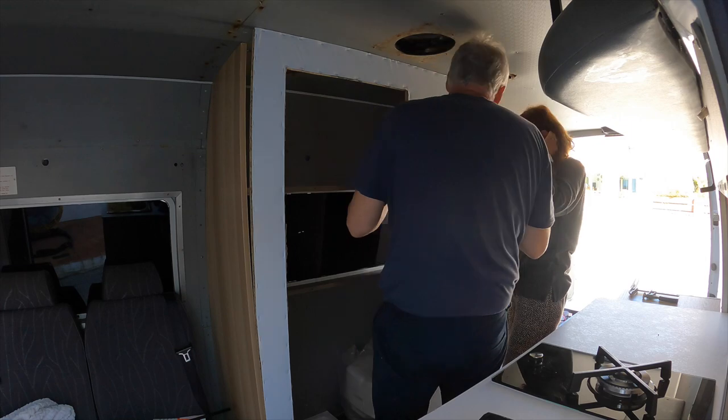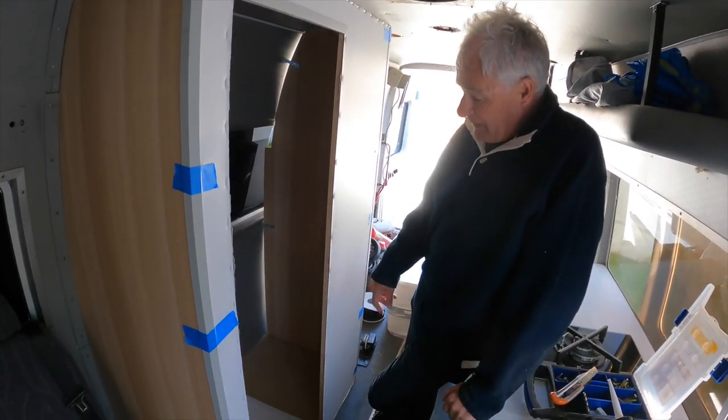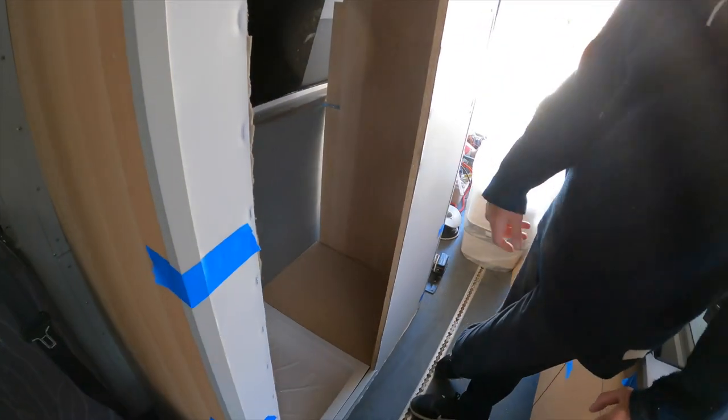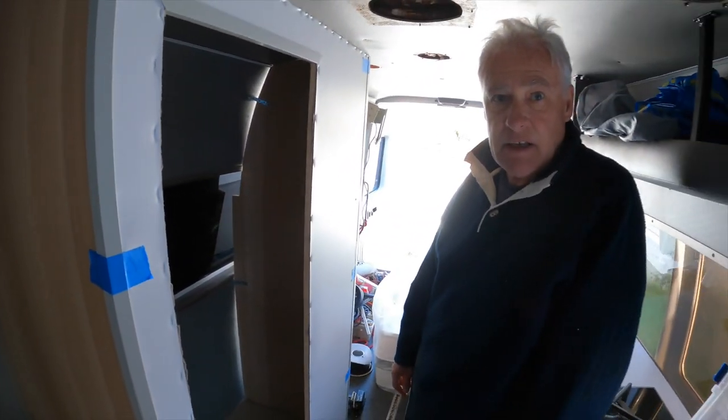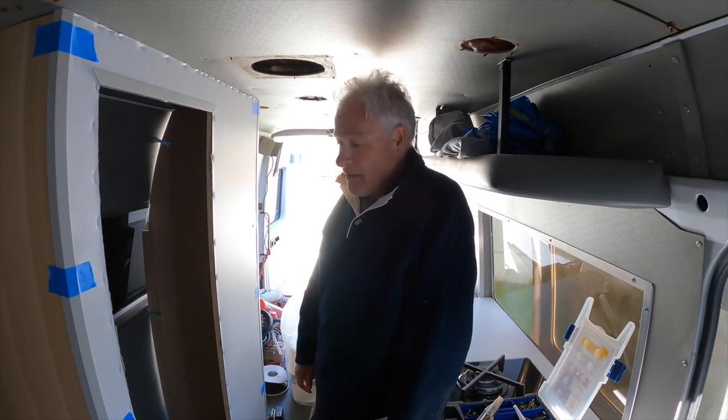That's all coming on. We've just got the floor in here for the toilet now to sit on, so it's the same height as the top of the shower. And we've got to drill the hole for the shower, and then this whole room gets cladded on the inside with the bathroom cladding, which we've brought with us.